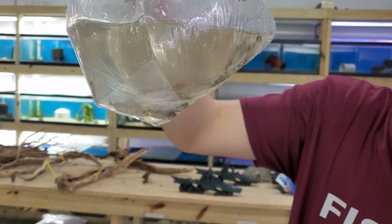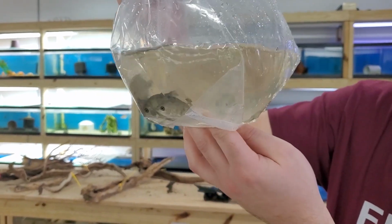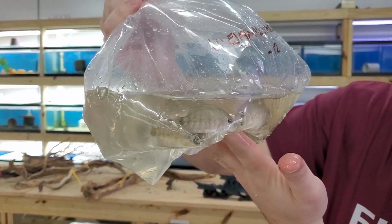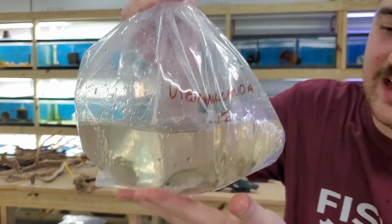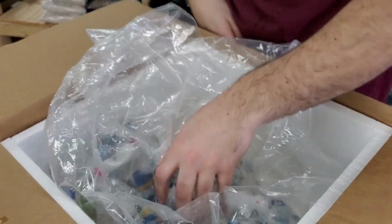Black belt cichlids. I accidentally ordered these again. We already had a dozen, but I thought we had a bunch. But what's a few more? They'll be all right. They actually came in bigger.